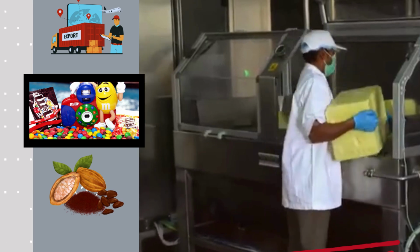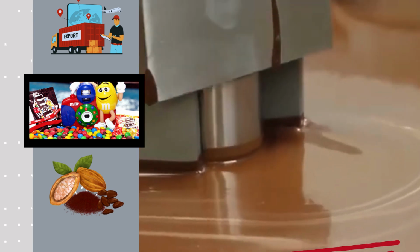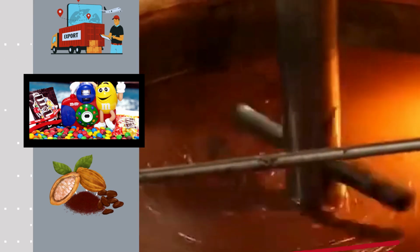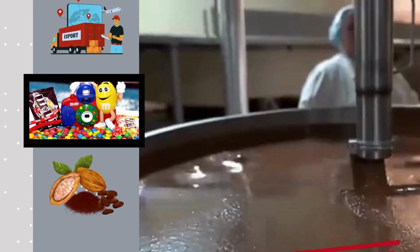The entire manufacturing process is digitally recorded in the factory's quality control system, including raw material source, roasting and grinding parameters, tempering temperature, molding time, inspection timestamp, and final results. If a problem arises during distribution or retail, the factory has full traceability to determine exactly when the product was manufactured.